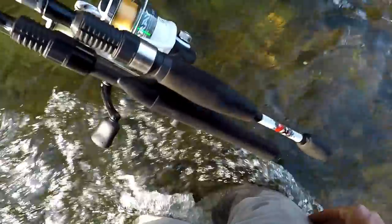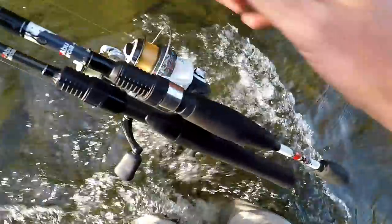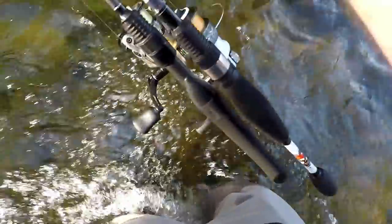Getting dangerous. Let me get my phone out just in case I slip in. Oh, it's deeper here than I thought it was. All right, all I got in my pockets. I'll get my wallet out too, just in case. Don't drop this thing. Whoa, these rocks are slippery. Oh, almost made it across. All right, here we go. Back to safety.